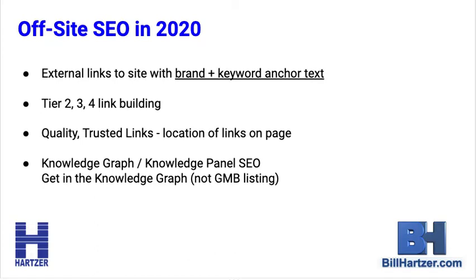That's a knowledge panel. There is a local knowledge panel, which is a Google My Business listing in Google. The same thing on Bing, there's a local panel that shows up. Those are different, and those are fairly easy to get. That supposedly gives a little trust, but the good trust that we want is to be in the knowledge graph and the knowledge panel.